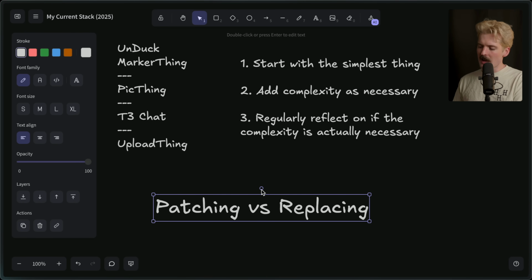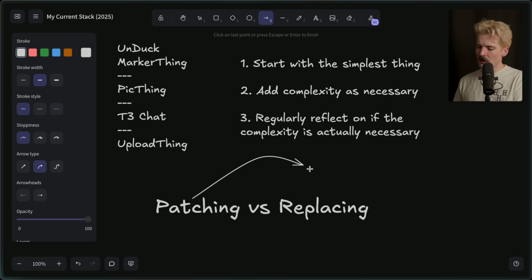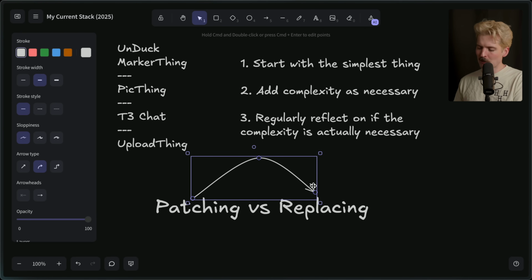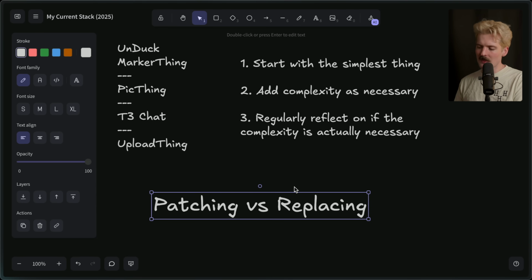And in an era with AI where replacing is easier than ever, I'm scared we're going to overcorrect and become much more replacing, much less patching. But right now, we're much too willing to patch something that's fundamentally broken and not willing enough to replace it when it makes sense to. So I'm okay with this correction. It's been a nice change in the industry to see us more willing to delete things that don't work.